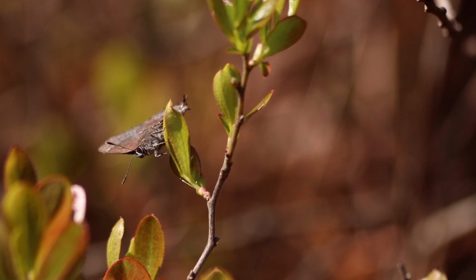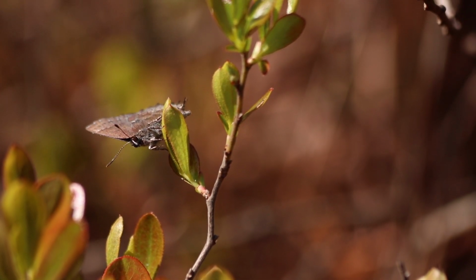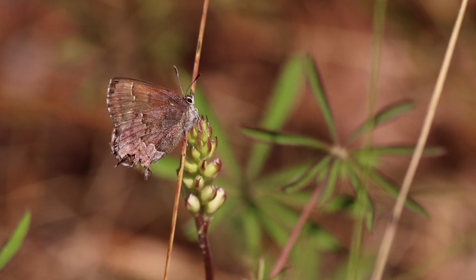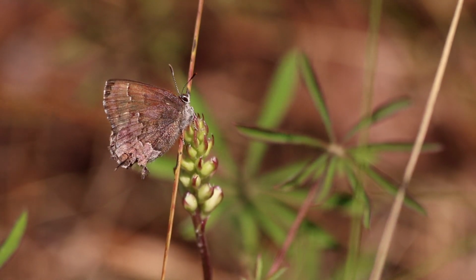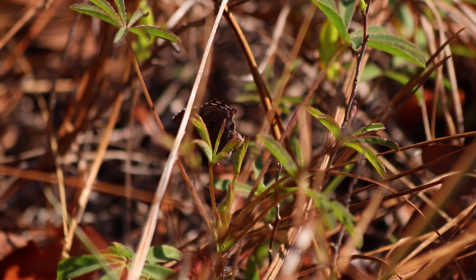So why is this butterfly so affected by the timing of fire? It happens to operate on a tight seasonal schedule. The adults emerge in February and March. It has only 1 brood per year. That means there's only 1 generation of frosted elfins each year.